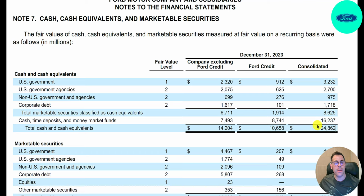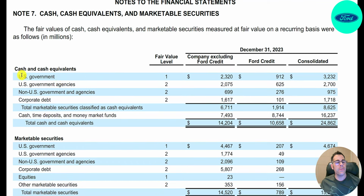Here's the $25 billion. It looks like they have some government securities, $3.2 and $2.7 billion. Non-government securities, $1 billion. Corporate debt, $1.7 billion. This is all pretty low risk, low yield investments. Then they have $16 billion of money market funds. That makes up the $24.9 billion.